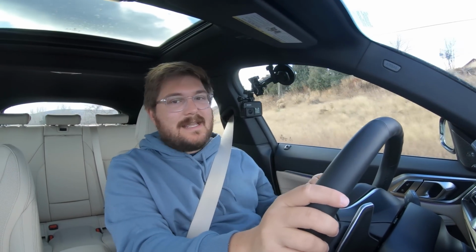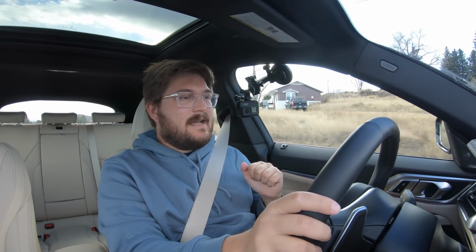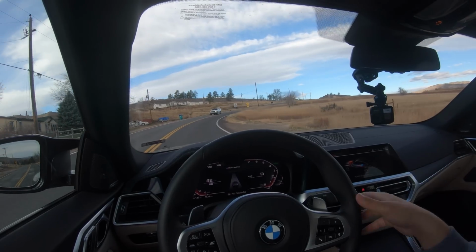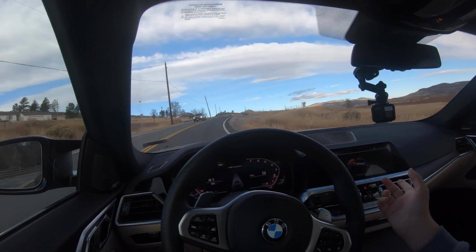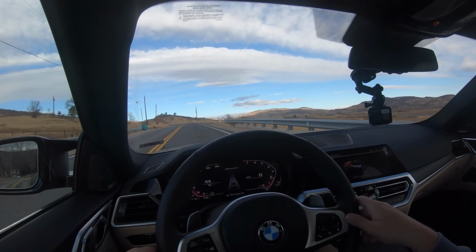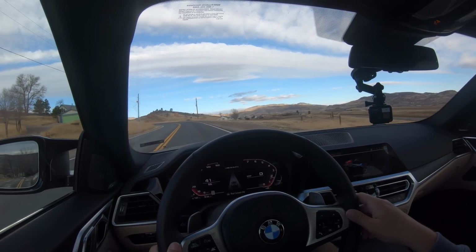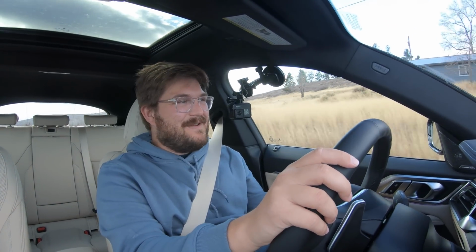So a couple things to keep in mind here. We have summer performance tires on this car, the Pirellis, which is a $2,400 option for these 19-inch wheels with the summer tires, and then the M software. I don't really think it maybe does anything. Maybe raises the top speed a little bit and then gives you the M lap timer in here. I don't know. It seems like a lot of money. But BMW has never been known for their cheap options, if you will.